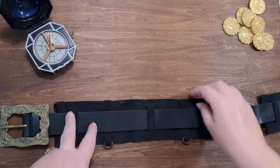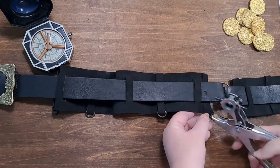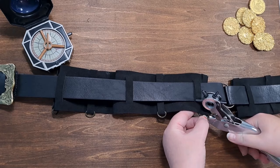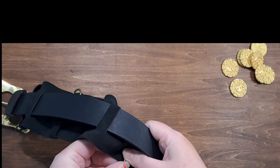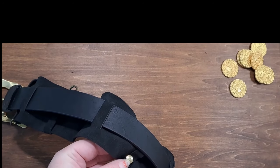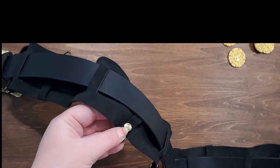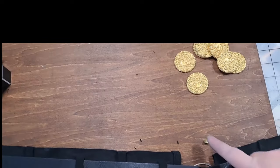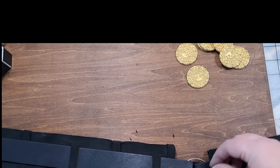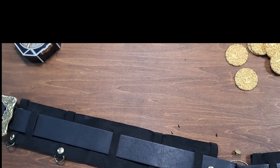Now that the belt is all dry, I need to go in and add some hardware. All the hardware is in except for one, because I lost half of it. I had it. It rolled off the desk into the abyss. So I gotta go get more.